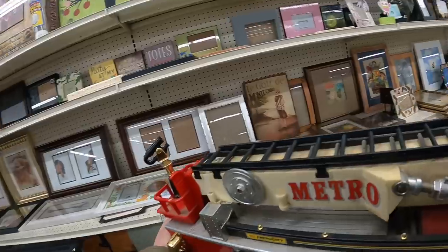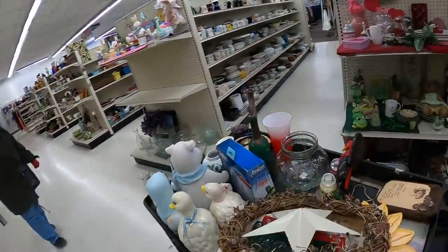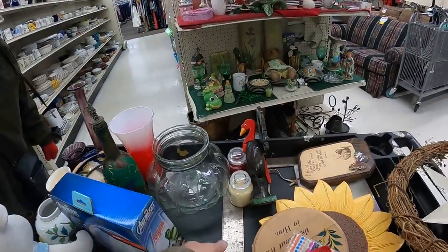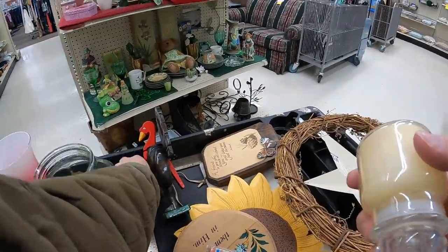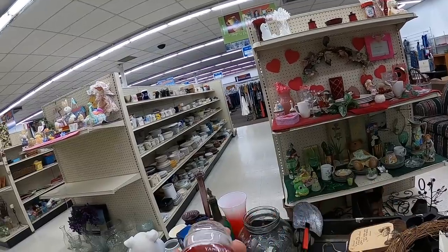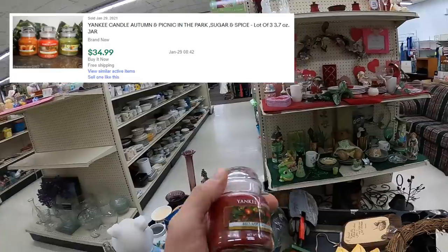I do have the ability to return things at this thrift store within 7 days. The bottom latch covering the batteries is missing, and a couple of the decorative, cosmetic things are missing on it, but I'm feeling good at like $80+ with shipping included on that fire truck.